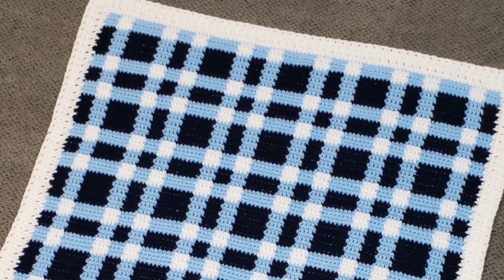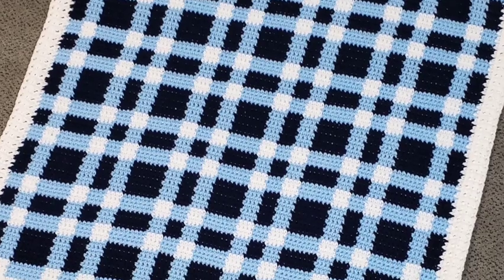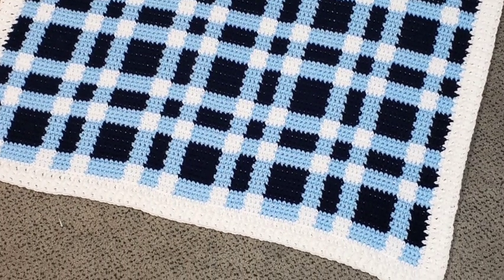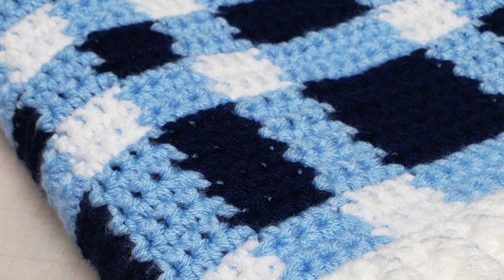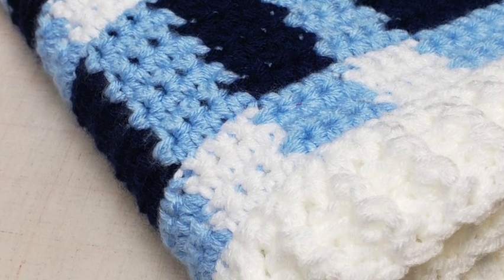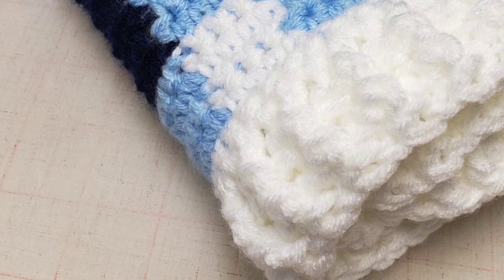Next, we have some projects from Vicki. She says, Hi, Frannie. I have 2 show and tell items for you today. First is a gingham baby blanket. It finished about 33-inch square and is a pattern from Daisy Farm Crafts. I love that pattern. It is so pretty. They have many great gingham and other baby quilt free patterns. I used I Love This Yarn, acrylic, and a K-hook.